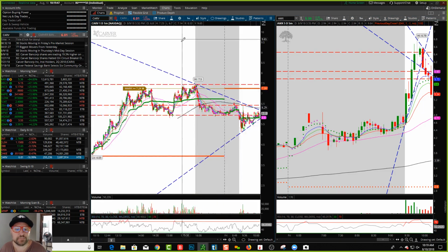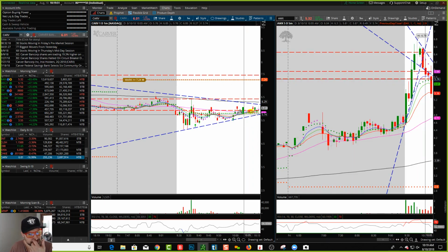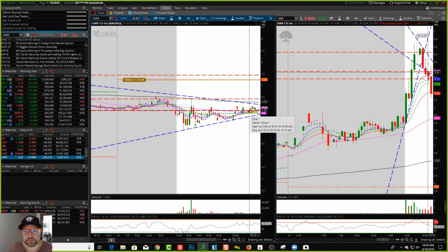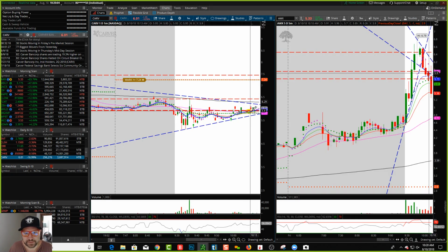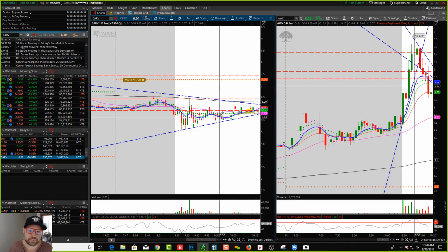Let's go to a 1 minute. There you go. Now, it's a little bit trickier because there's not a lot of volume. I prefer to see more volume. But you could scalp something like this. And if it goes against you, again, I want to see these moving average lines separate more. I don't like the pauses in volume, right? I don't like the pauses.